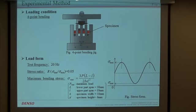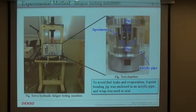In the fatigue test, the stress was applied in 4-point bending. The test frequency was 20 Hz, and the stress was applied in a sine wave at the stress ratio of 0.05 and up to 10 million cycles. The maximum bending stress on specimen surface was calculated by the formula shown on this slide. We used a servo-hydraulic fatigue testing machine, which is shown on this slide.